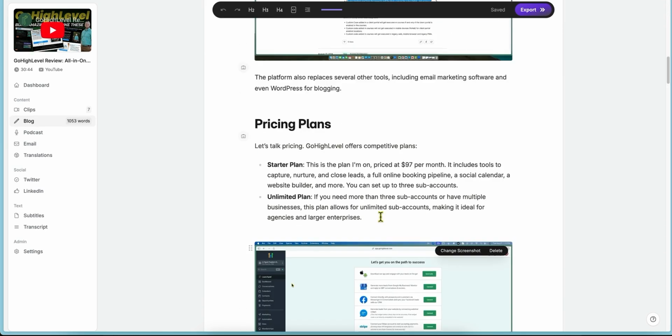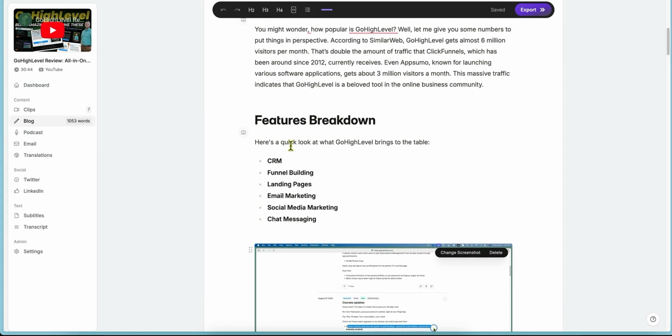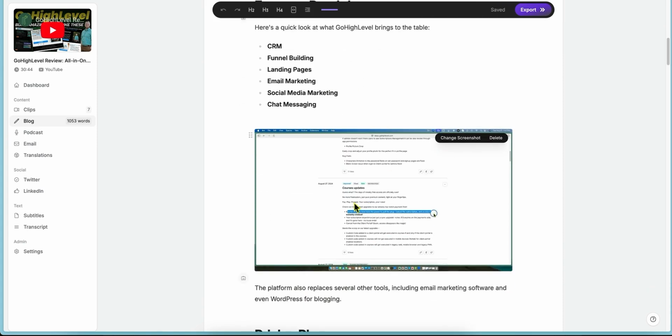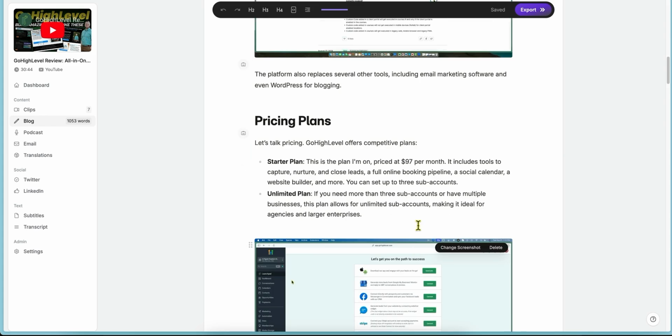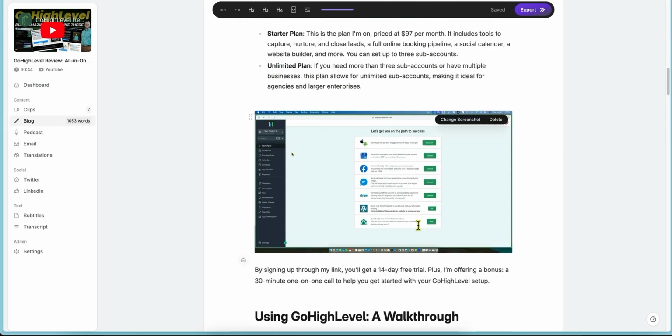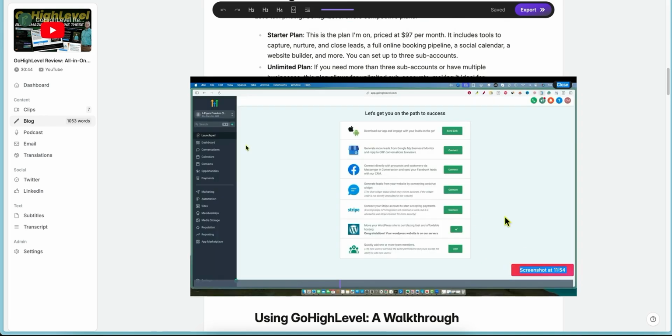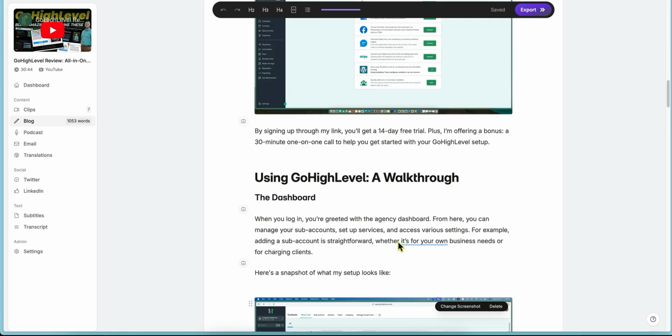Let's see, the images. Oh yeah, so it adds in, we've got our features breakdown right here, and then it brings in screenshots from your video automatically, which is just gonna grab that uniqueness to your blog article. You can come in here, you can change out the screenshot and add a different screenshot if you wanted to. And you can just scroll down.